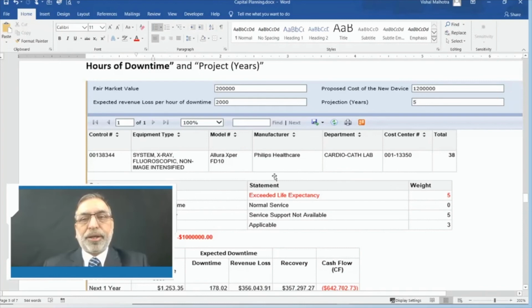Suppose the fair market value for selling this particular device that you are looking at is $200,000, and the proposed cost for the new device is $1.2 million. And suppose the department director who owns this equipment told you that if the device is down, the hourly revenue loss for the business hours is $2,000 per hour. And you want to see now, based on this information, what if I don't replace the device? And what if I replace the device?